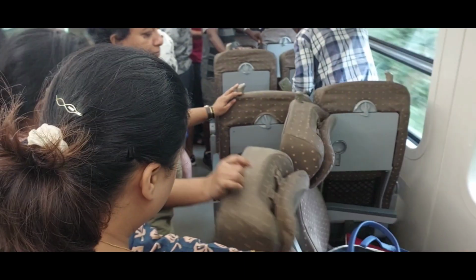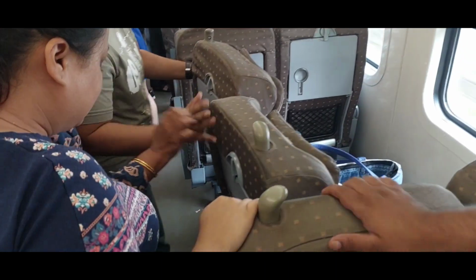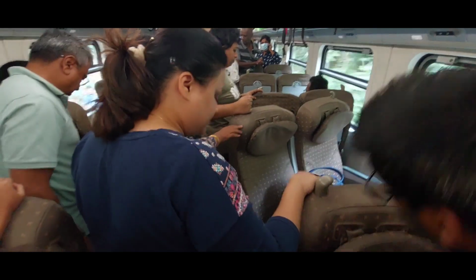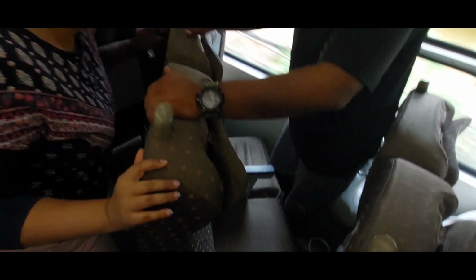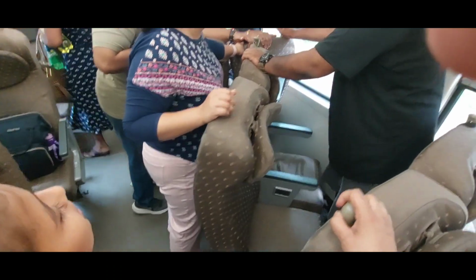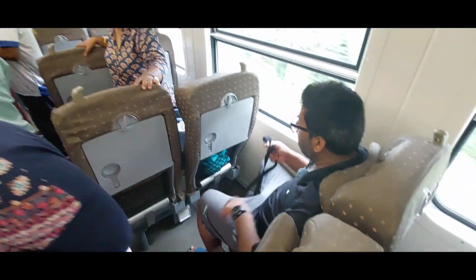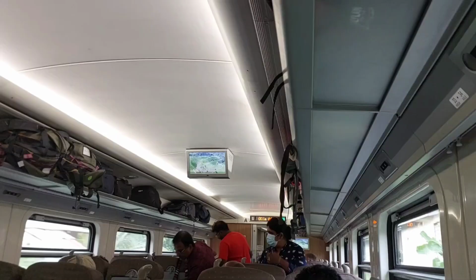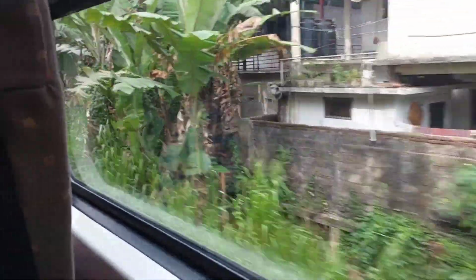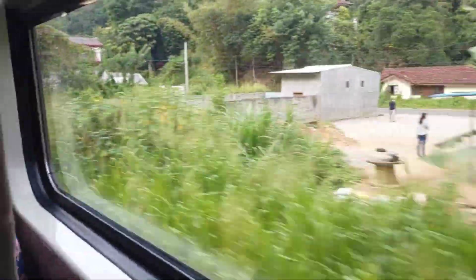Now this is the only train with a feature where you can turn your seats to the other side. See? The seats can be turned to the other side. Everybody has stood up and they're turning the seats to the other direction. See, so simple. Now we have turned in the other direction, and you can see some people in this direction and some people in that direction. So you can enjoy both sides, both the views. This is an amazing feature to turn the seats within the train.